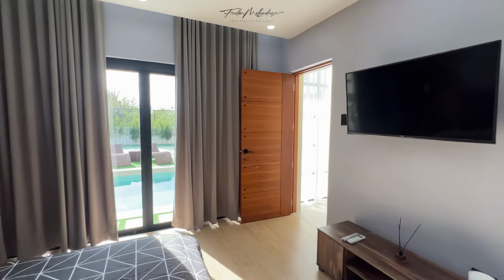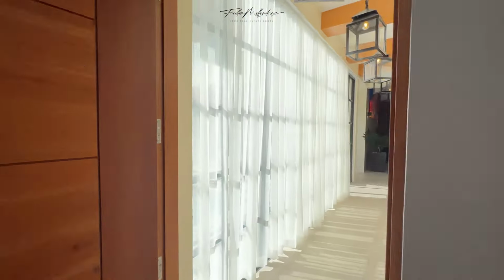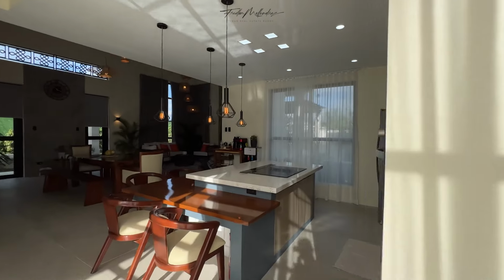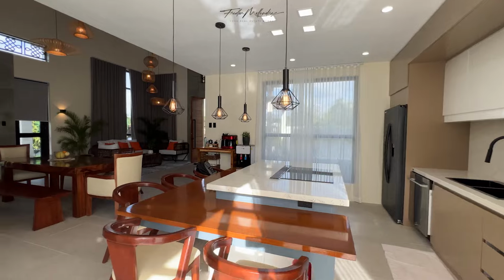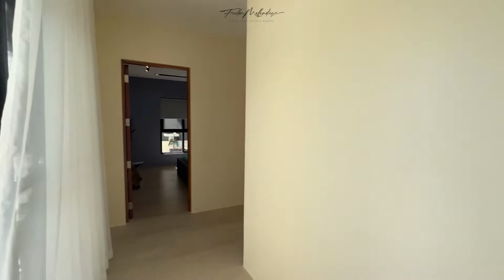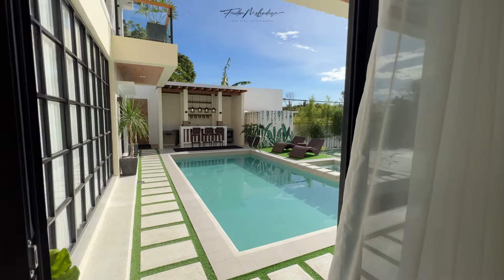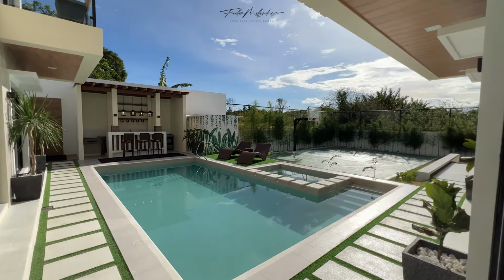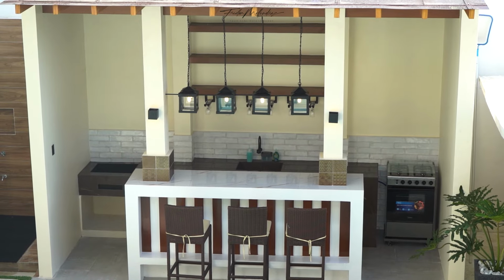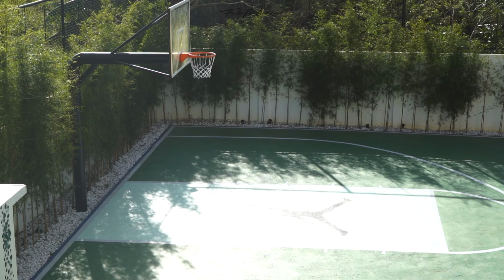Okay, let's go check other bedroom on the ground floor. This is another angle of your open kitchen and your living area. And on this side is another sliding door, which is your access going to the swimming pool, your bar, kitchen, and also the basketball court.